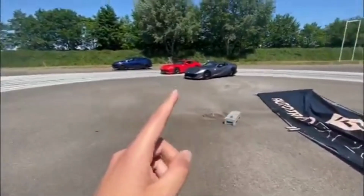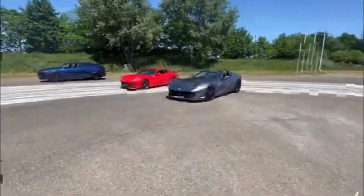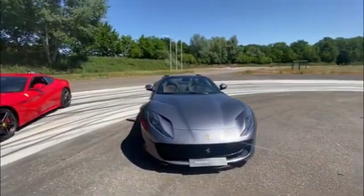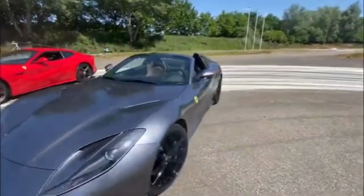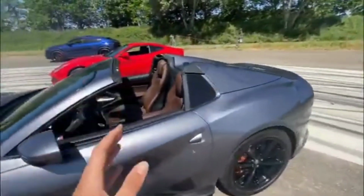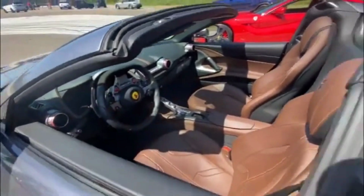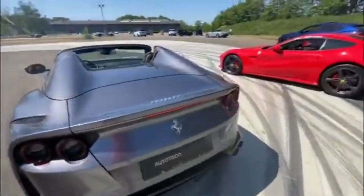But this thing, Ferrari 812, super fast. This thing is also different. You know, it's like a Formula One engine. When this thing is going fast or it's revving, it sounds really like a Formula One engine. It's like a Formula One sound. Steering wheel, really nice, beautiful piece of art. Seriously, man, this thing is different.